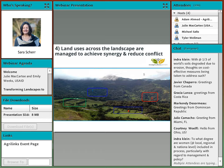The fourth area is that land uses across the landscape are managed to achieve synergies and to reduce conflicts. This may be upstream-downstream relationships in watersheds. It may be devising new market relationships between parts of the landscape so that biodiversity-friendly products can benefit conservation of forests, et cetera.